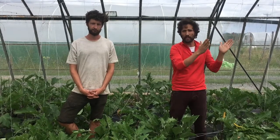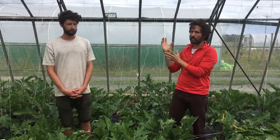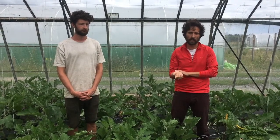We've had to reduce our salad growing a bit, and it looks like we'll have a surplus of a few hundred kilos of tomatoes, but some things we managed to tinker with to make sure that we're producing what we can for the veg box scheme.